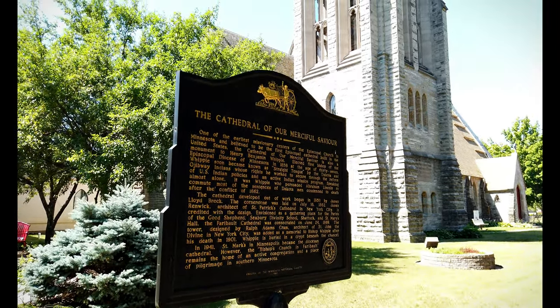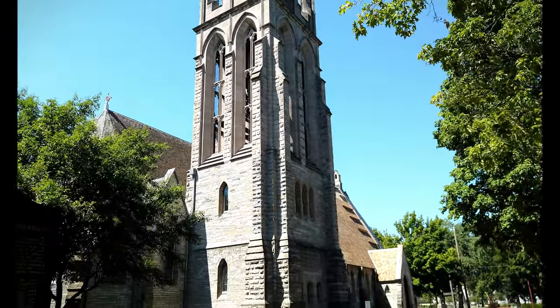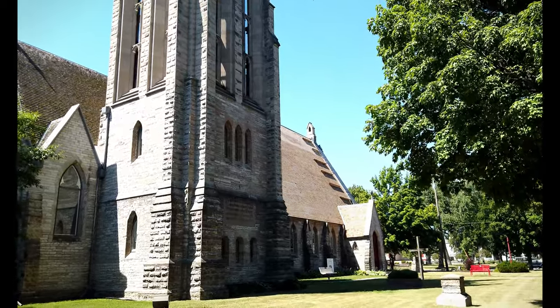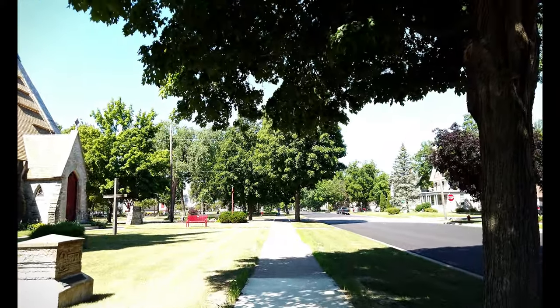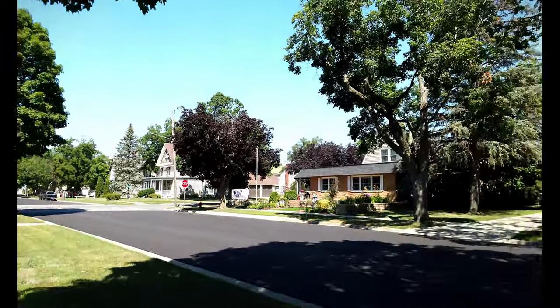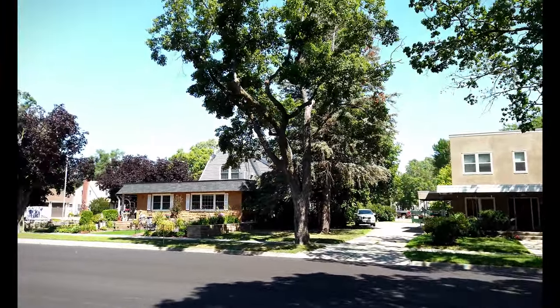The architect was James Renwick Jr., who also designed St. Patrick's Cathedral in New York, the Smithsonian Institution Building in Washington, D.C., and a very similar church, the Christ Church by the Sea in Colon, Panama. On August 10, 1979, the cathedral was added to the National Register of Historic Places.